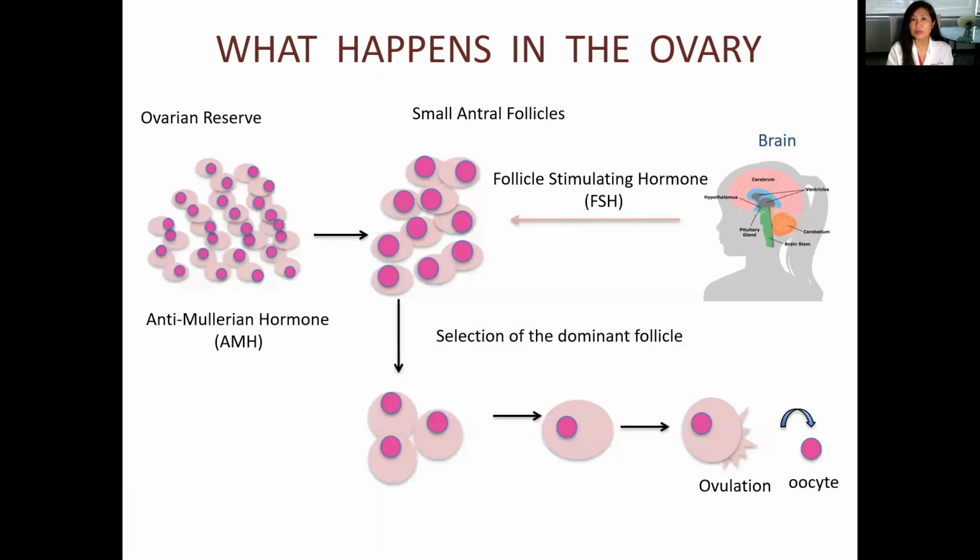So men make sperm every day until they die. Women don't make new eggs. Women are born with their lifetime egg supply, which is about 1 million. And then when women are about 50, 51, they run out of these eggs, which is when women go through menopause.